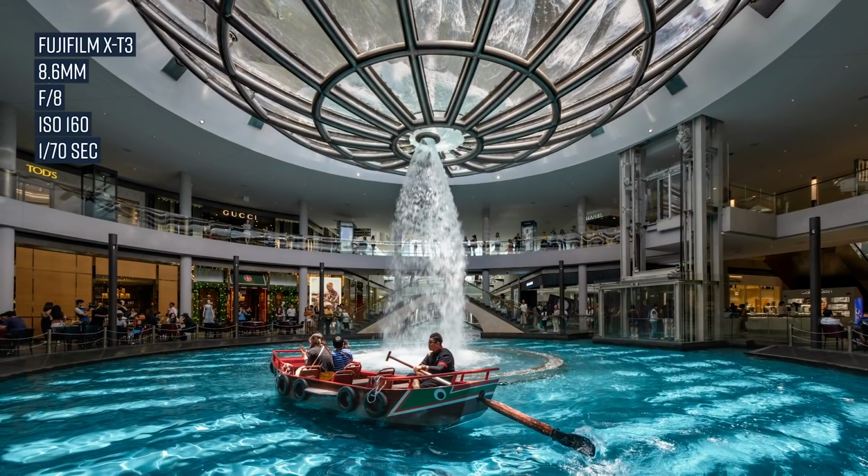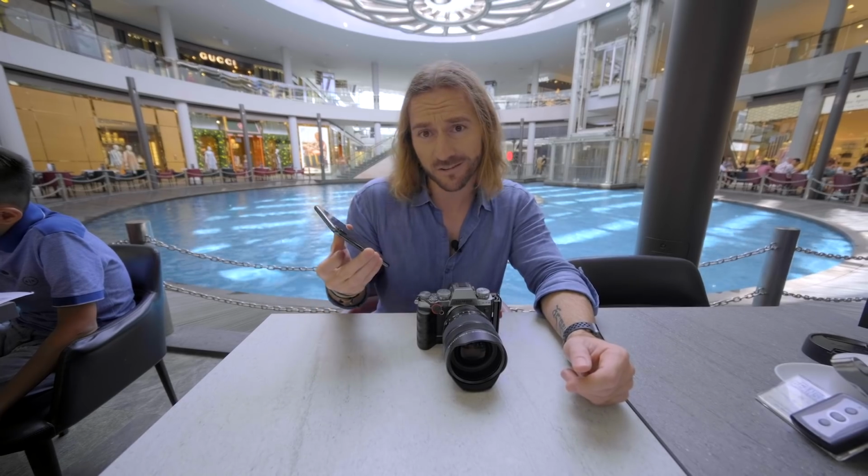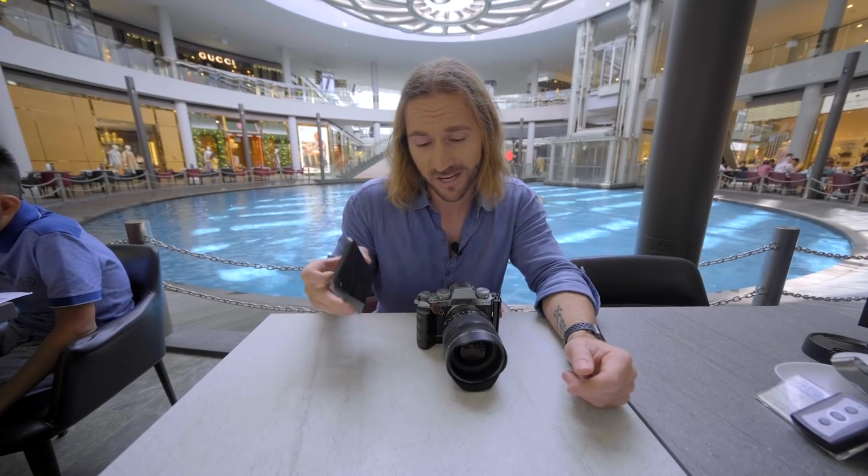I would say that the only disadvantage of shooting RAW is that the file size is a little larger than a JPEG. But these days, we have so much space on our smartphones, so much space on our hard drives, that there's really no reason not to shoot RAW. What? You gotta get the selfie.